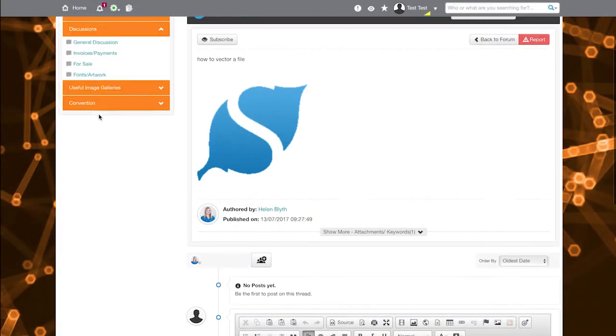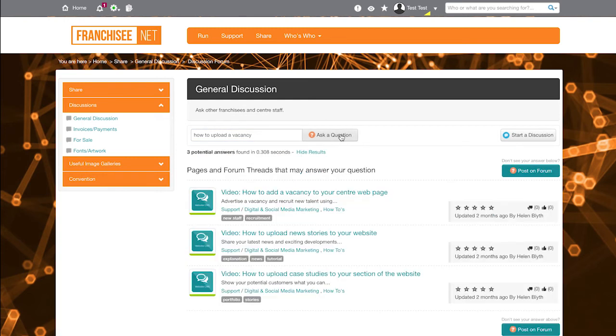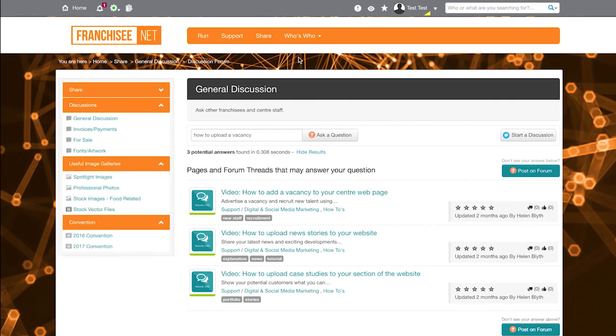Within each discussion group, there is a search function to check if the discussion topic you want to talk about has been mentioned before in the discussion group or if there is a relevant document on the intranet that may be able to help you instead. Share also holds information about the convention.